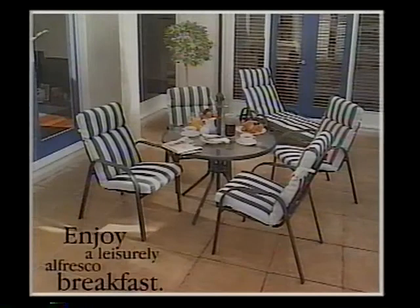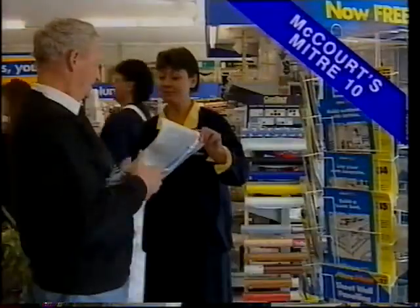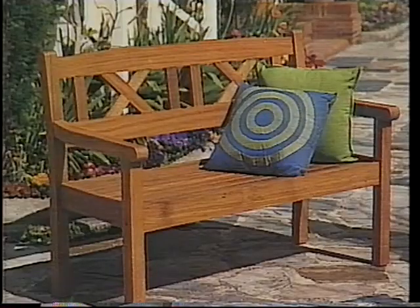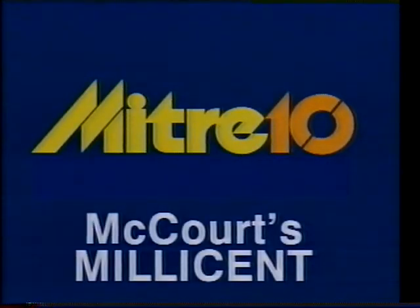9 out of 10. Entertaining this Christmas in the garden, McCourt's have smart ideas to put your garden in order. Add instant colour with assorted shrub and landscape roses from a low $9.95. There's outdoor furniture in classic styles like the two-seater Arizona hardwood bench, $169, and set of three corner set, only $69.95. Entertaining friends and family is easy with McCourt's Mitre 10. 9 out of 10. Every time.